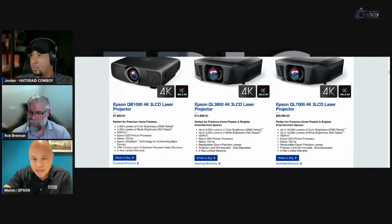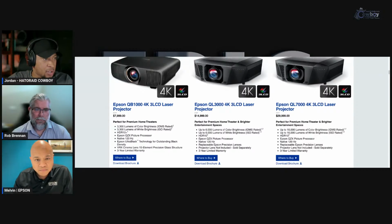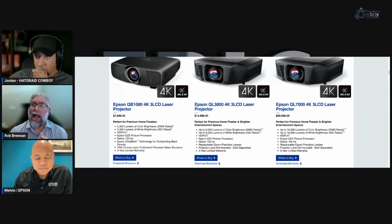Awesome. The QL 3000 and 7000 are new. I know you mentioned it's customizable, but it has removable lenses, right? You want to talk about the different lens options that are new for Epson this year? Go for it, Rob. Sure. Well, I wouldn't say it's actually new for Epson, but it is new for Epson for this class of projection.